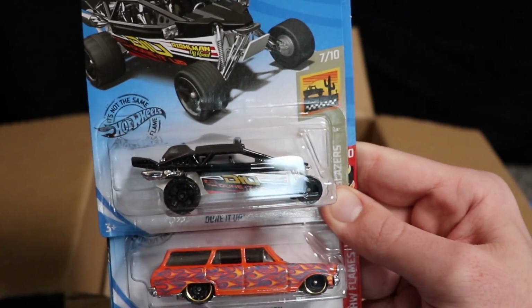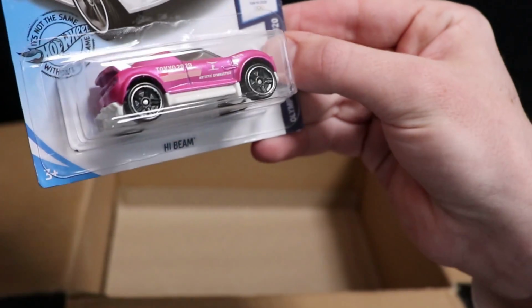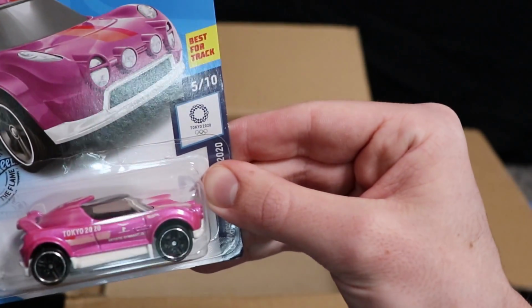I don't remember if we've raced this yet. We have the Chevy Nova Wagon, which you guys have seen before, and then we have a gymnastics car for Tokyo 2020. I love all of these Tokyo 2020 cars, especially with the card art. That is some very cool stuff. Take a look at that. Pause it if you want to read it.